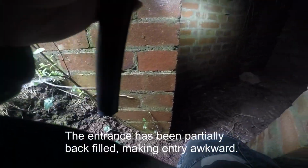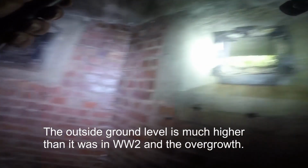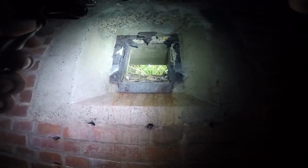Cool. Right, folks. I don't know if you can see this, but once you're inside it, you can actually stand up. I can't immediately recall the type of pillbox, but I would say this is a lot smaller than ones we've been in in the past. You can see that the eyelets are in the direction of the battle HQ, and obviously the ground level outside has risen considerably. We've still got ironwork surrounding them, which would have been shutters.